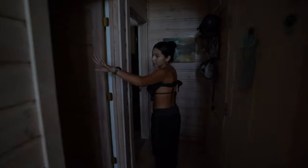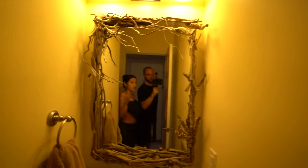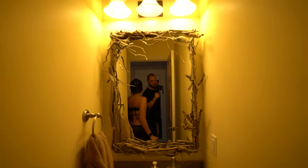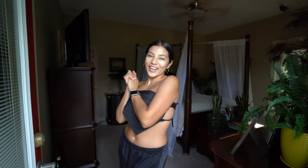So we have a bathroom here. Ooh, this is a good one. She made this mirror out of driftwood, which is gorgeous, especially for mirror selfies. And then this, she glued seashells on this key holder thing, which I think is also really cool.